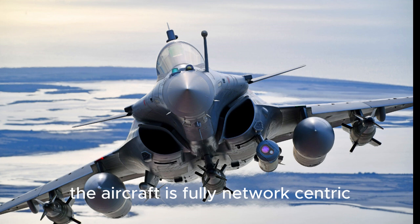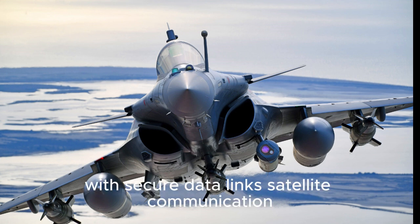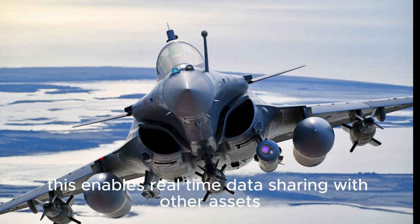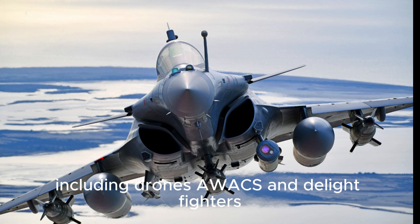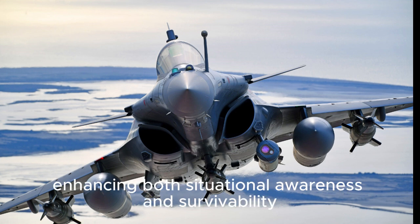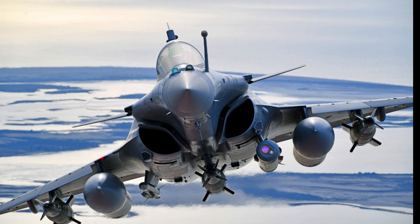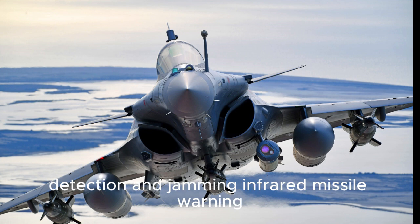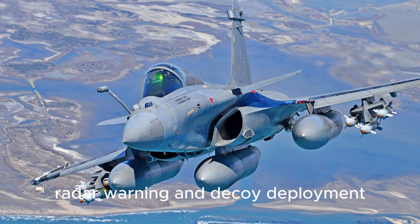The aircraft is fully network-centric, with secure data links, satellite communication, and sensor fusion across its systems. This enables real-time data sharing with other assets, including drones, AWACS, and allied fighters, enhancing both situational awareness and survivability. In electronic warfare, the Spectra suite provides 360-degree threat detection and jamming, infrared missile warning, radar warning, and decoy deployment.